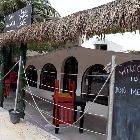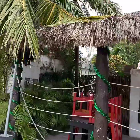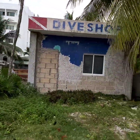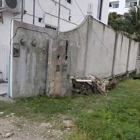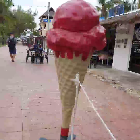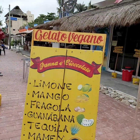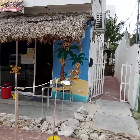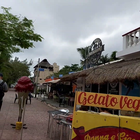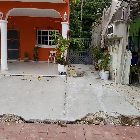Don Mezcal is next. And the ice cream shop. This is the third one of the same shop that I've seen just walking around the downtown area here. Next up is Burger Underground. In my opinion, the best burger portside. This is a new location for them and they are delicious.